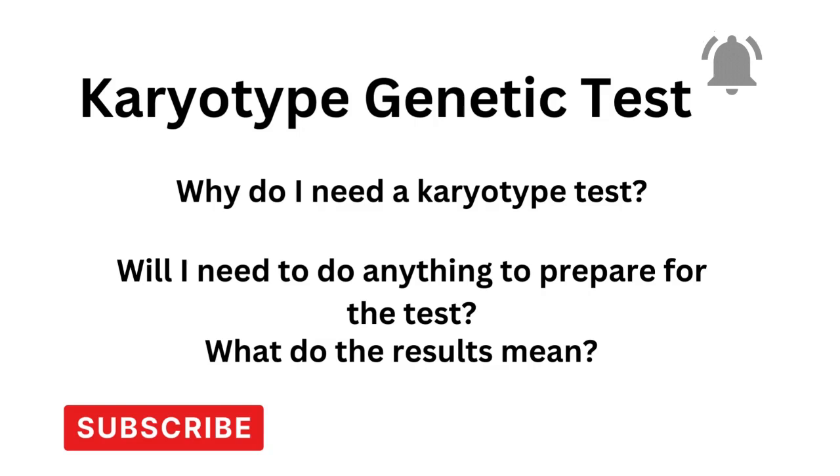What happens during a karyotype test? For a karyotype test, the type of sample you provide depends on the reason for the test. To test the chromosomes of an unborn baby, the sample may be gathered using amniocentesis. This procedure collects a sample of the amniotic fluid that surrounds the unborn baby during pregnancy. The fluid contains cells from the baby that can be tested. Amniocentesis is usually done between week 15 and 20 of pregnancy.